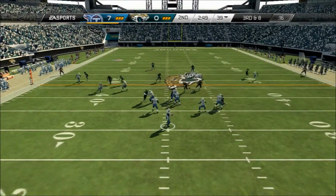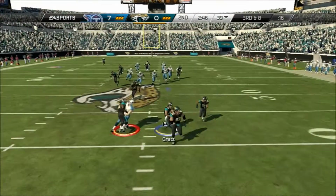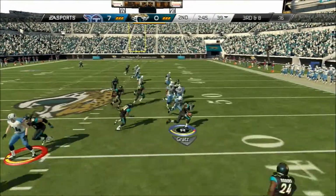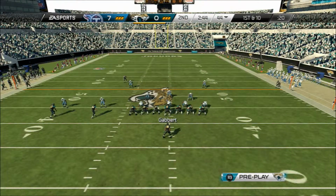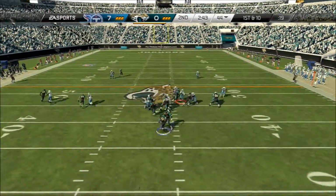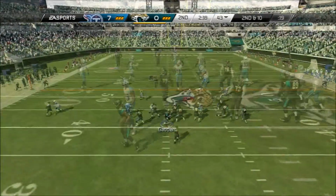Locker's going to take it from the gun. Looking across the middle, and he's intercepted. Lined up now is a slot receiver. First down and 10. Maurice Jones-Drew gets it here. Swallowed up behind the line of scrimmage.